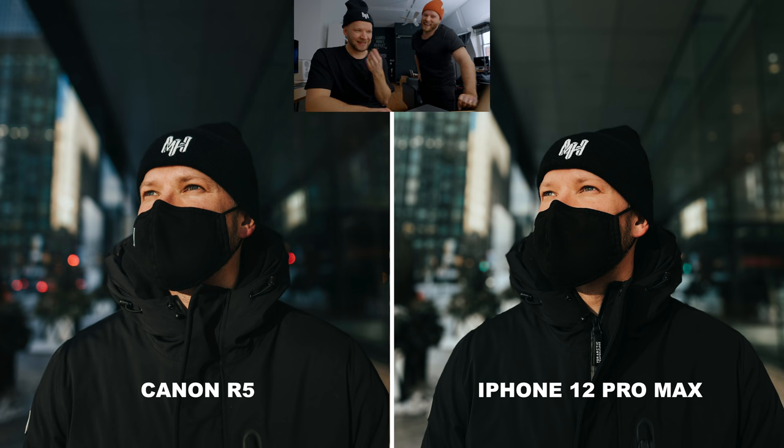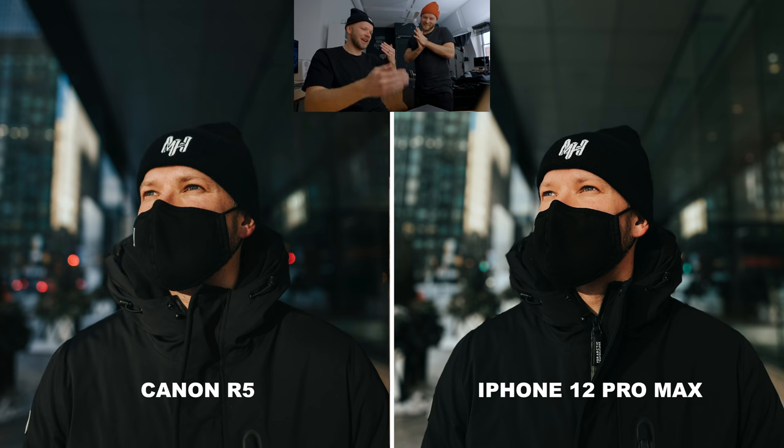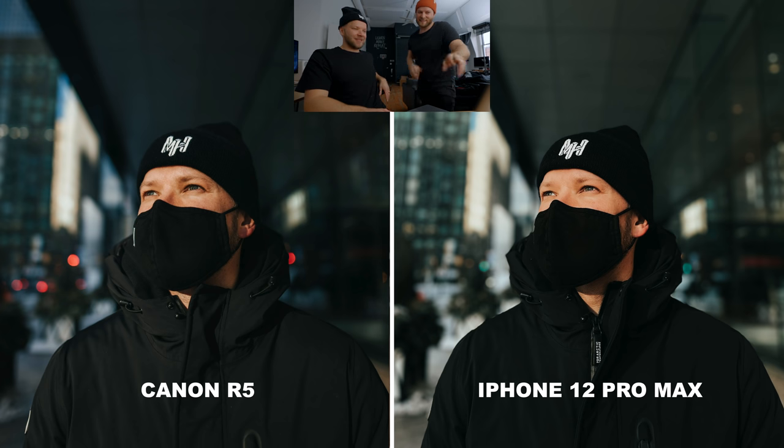Again, both look great. I like the lighting, it comes out different because of the HDR. And I think I like the lighting better on the R5 photo. Yeah, I was trying to get this vignette on this shot with the iPhone, but it was hard to get. You did good. Very impressive.